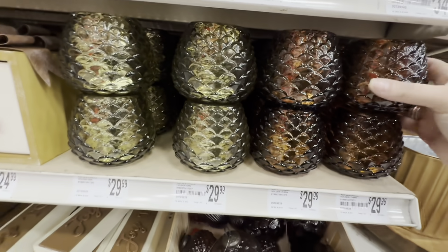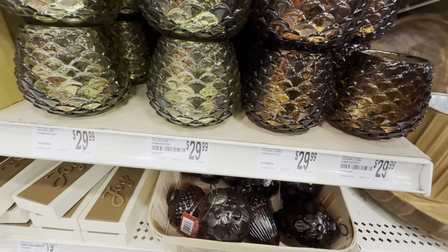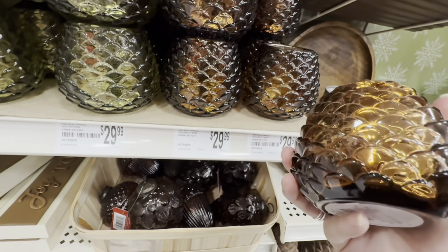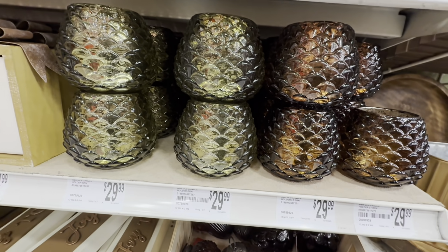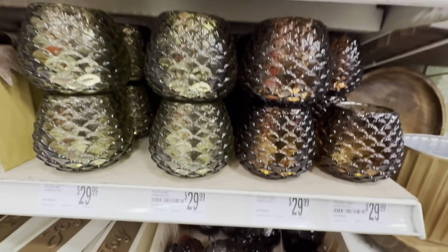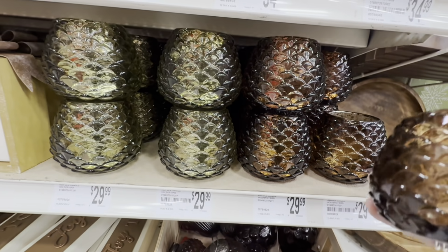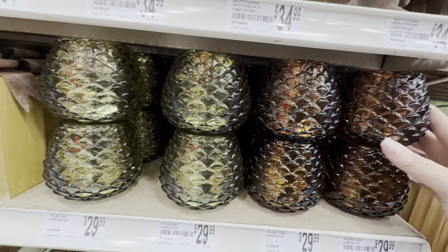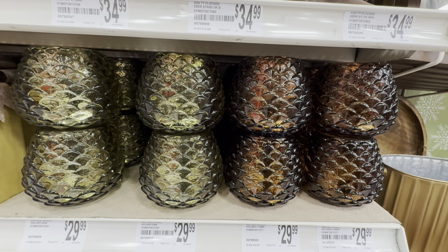And they have these candle holders here. I can get one out. Wow, those are really heavy. They do have that mercury glass on the inside, so you have the one in the brown and the one more in the olive green. These are $30 each. That is really heavy. It's got a lot of weight to these. They have kind of like a pine cone look to them, I think. Those are really nice. You'd have those forever, if not many, many years.